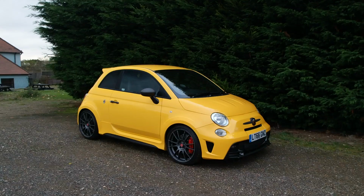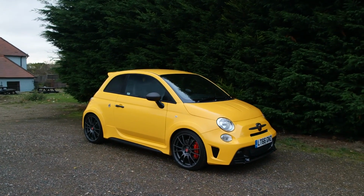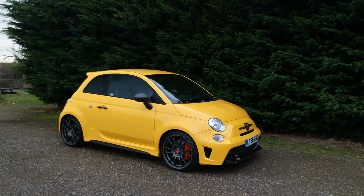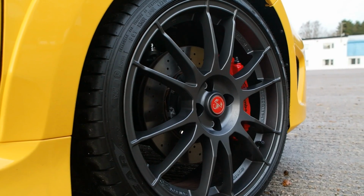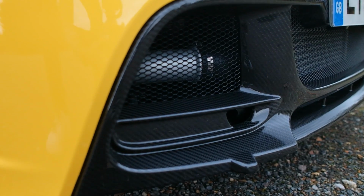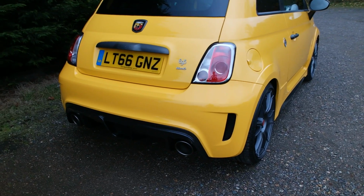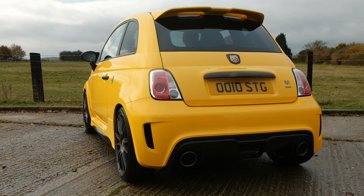Okay, what else is different on the Record Edition? Very quickly, we have front and rear suspension, both height adjustable racing springs by Extreme Shocks. We've got 4-piston aluminium fixed brake calipers by Brembo, mechanical slip differential. We've got the lightened 18-inch alloy wheels by OZ Racing. There is carbon fibre everywhere: front splitter, side skirts, rear diffuser. The exhaust pipes are then Akrapovic, which is ridiculous. So as standard from the factory, you get Akrapovic.